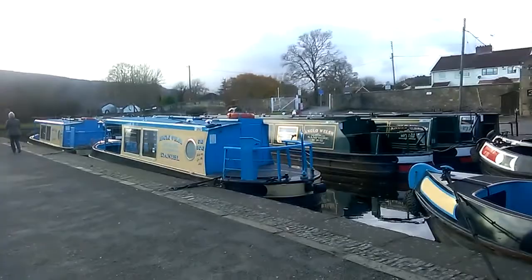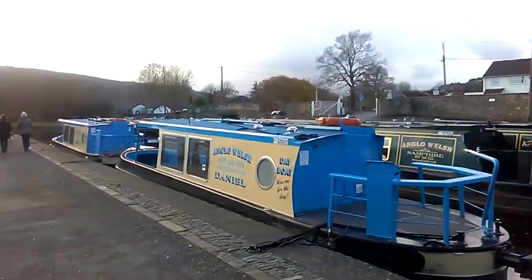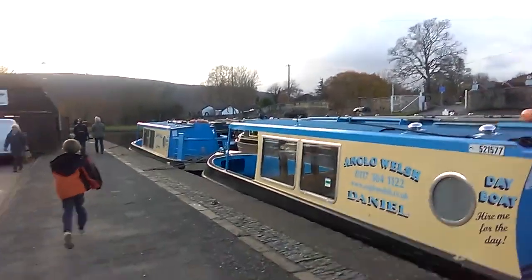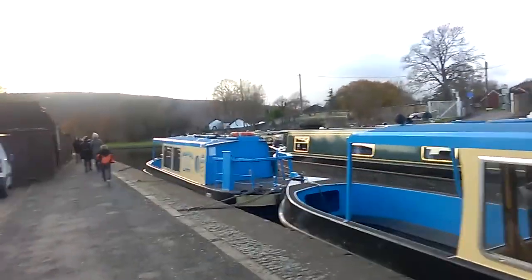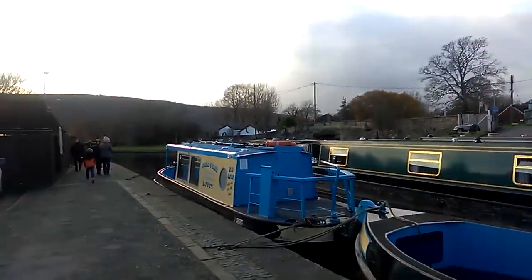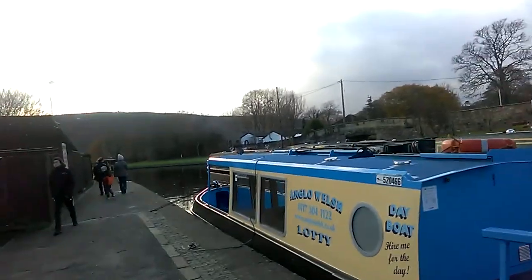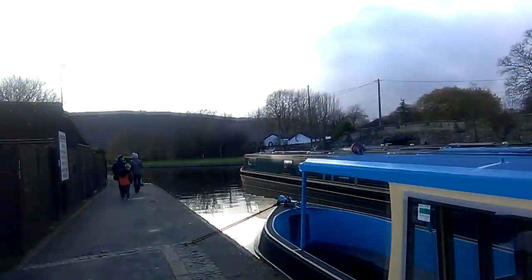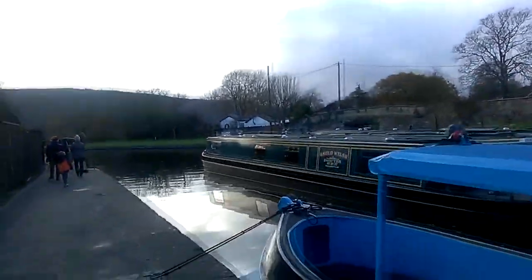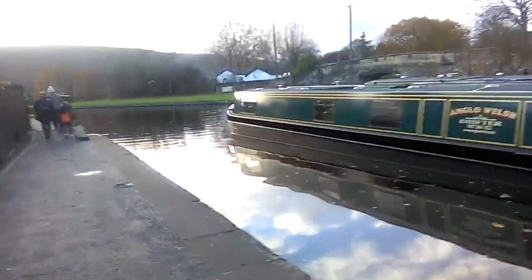These are all the big boats. Yeah, there's all the big boats, as Sam has just said, all parked up. Doesn't seem to be anybody working on them at all. And we're just beginning to see the start of the aqueduct. So we'll just walk along this little path close by the aqueduct, and see whether we'll get a very good view of it.